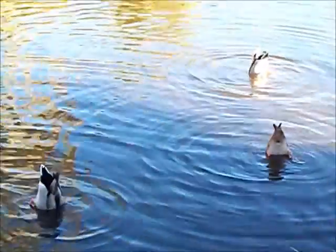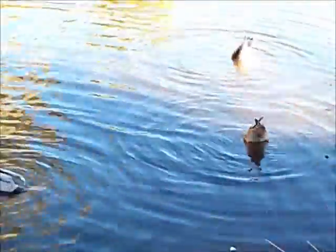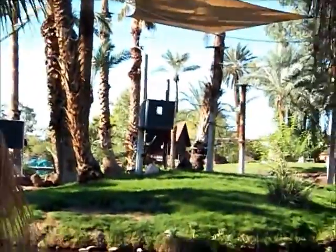They're hungry. All I see is little duck butt. Duck butts everywhere. Whatever it is must be good. So here's that little monkey island. There's a bunch of these at the zoo.